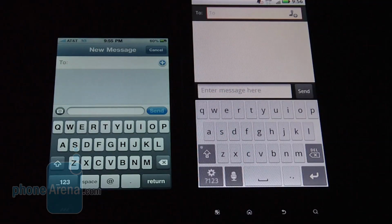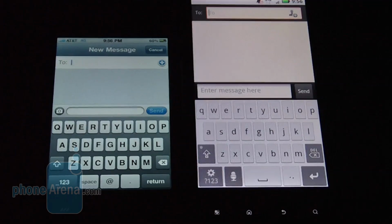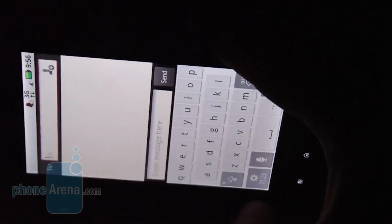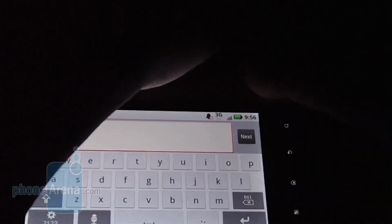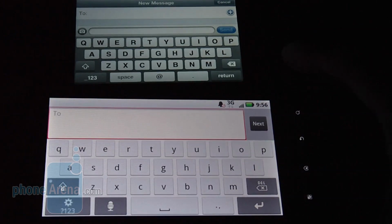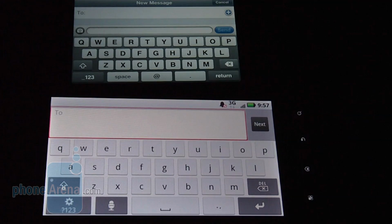Obviously, neither handset offers a physical keyboard, so you're going to rely on the on-screen ones for sending text messages. The iPhone 4 has a great predictive text option, so it just knows exactly what you're trying to type. The DROID X has an ample size space, as you can see, a lot larger than the iPhone 4. It's even more relevant when you change it to landscape, as there's just a lot of space for the DROID X, and we found ourselves rarely making any typos with it.